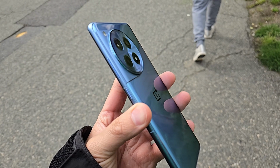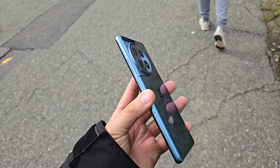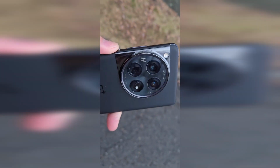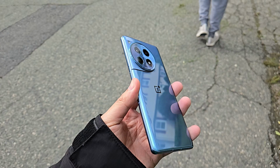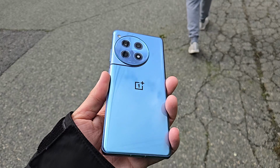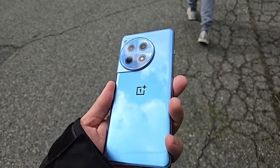Performance. Easy 5.5 despite using the 2023 Snapdragon 8 Gen 2 chip. I've used the Snapdragon 8 Gen 3 chip on the OnePlus 12 and also the Samsung S24, and it feels about the same. Scrolling around is fast and smooth. If you told me this is a 2024 chip, I would believe it. Real-life use feels the same. No need to pay an extra $300 or more if you don't have to.